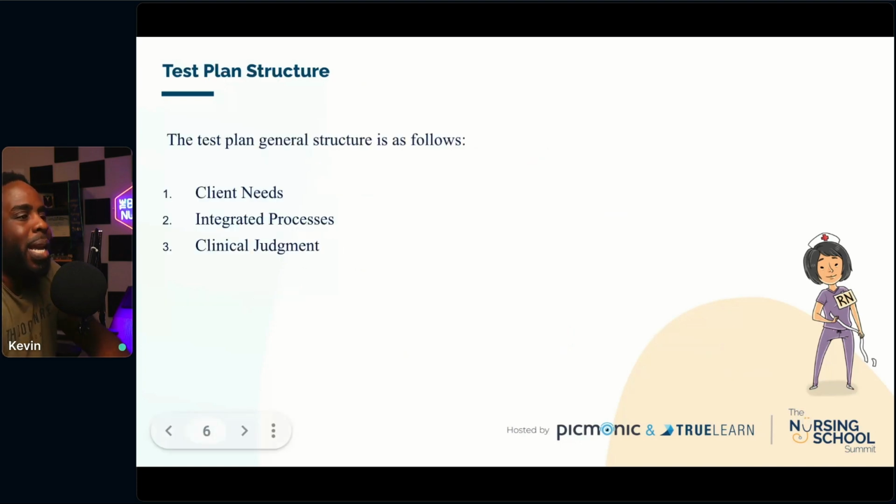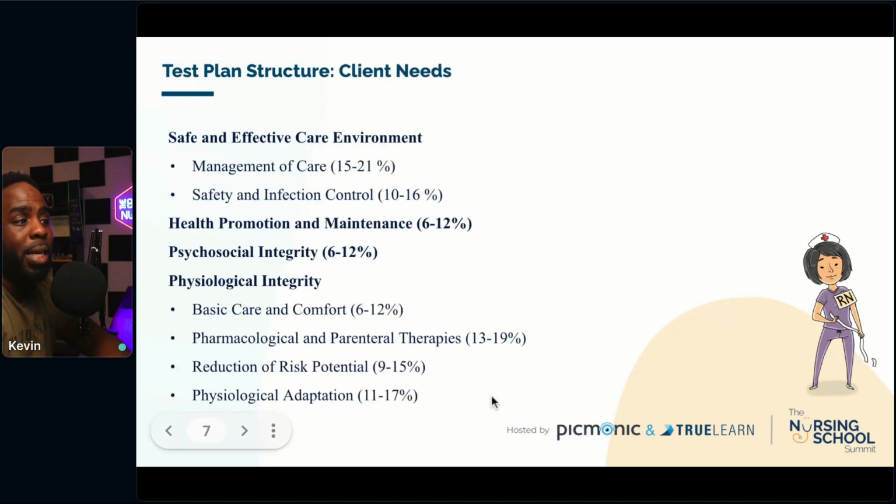So with the NCLEX test plan, we talk about the structure. Everybody is just so scared of the NCLEX. They're like, what is it? So it's structured based off of these three things: your client needs, the integrated processes, and clinical judgment. That's it in a nutshell. Those are the three biggest things that they look for.